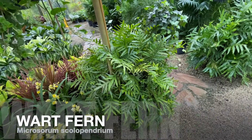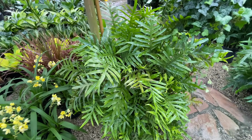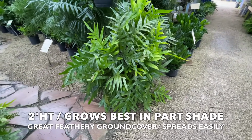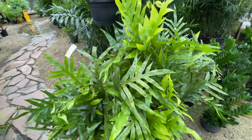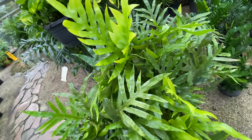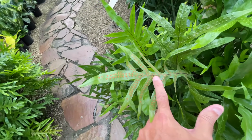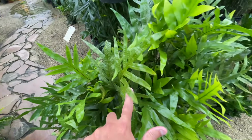This is wart fern, great for shade. It does kind of climb up some stuff if you have a tree or something, but it can be used as a ground cover. We did this in our Miami Shores home, and they call it wart fern because behind here, sorry, I've got my camera gear in the way. You can see all the spores. That's where it gets its name, warts, wart fern. Isn't that cool looking?